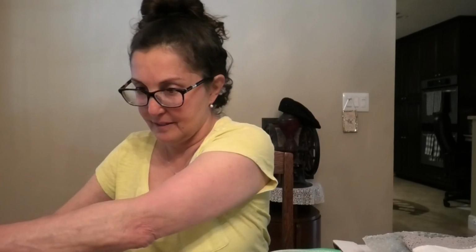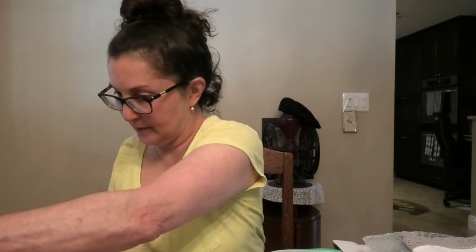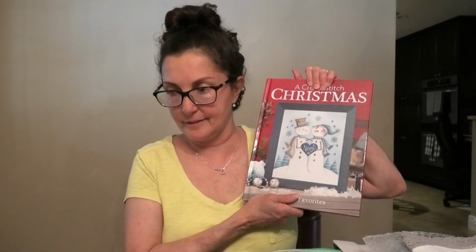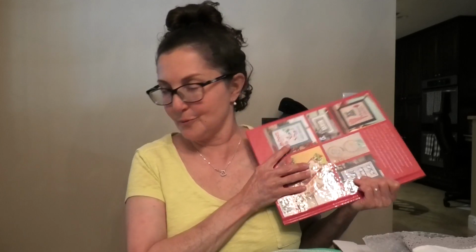And then finally, this was in the mail today. A Cross Stitch Christmas by Craft Waves. This is hot off the presses. This is 2019 cross stitch book, and I'm going to share it with you. Hopefully you haven't seen it. I doubt it because I just opened it. It came today in the mail, and I guess they send it to you 6 months in advance or even more.